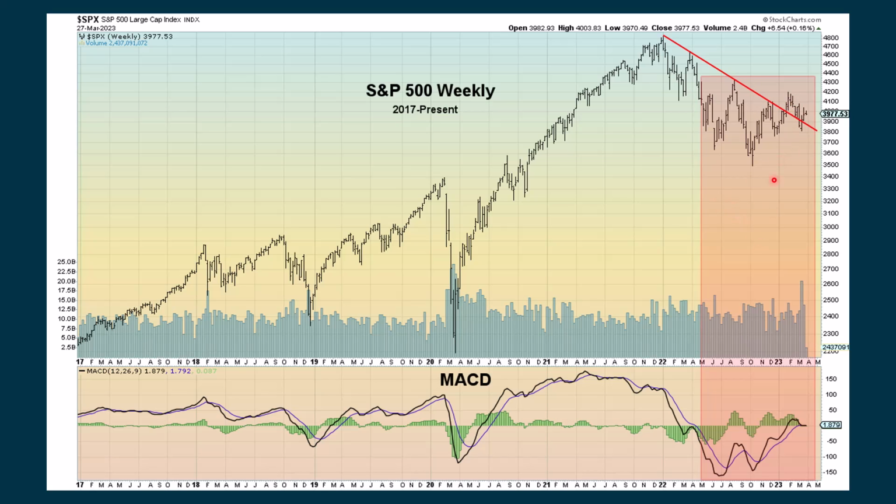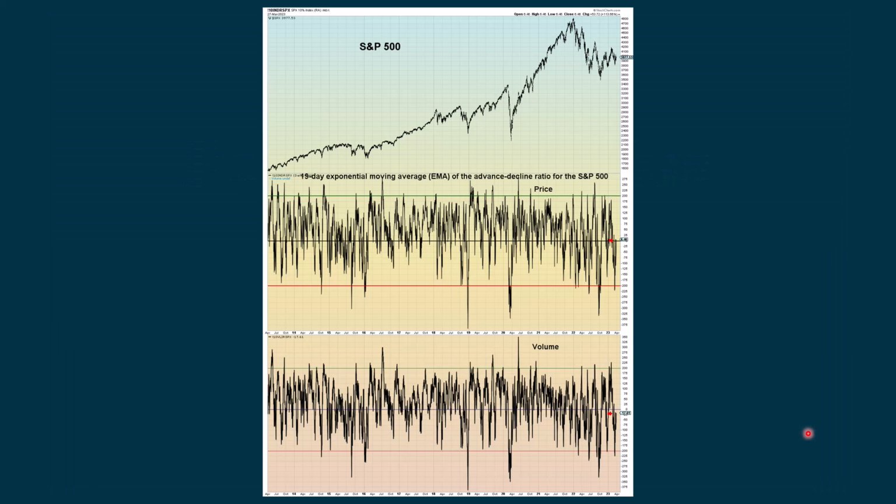We can't really get an answer right now because the MACD continues to be right on top of the moving average. An update of our possible positive scenarios showing some improvement with our 19-day exponential moving average of the advance decline ratio. Based on price, we're a little bit above 0. We haven't crossed above 0 yet based on volume.